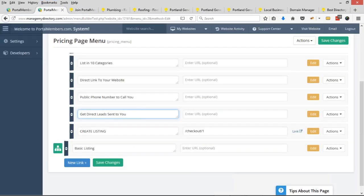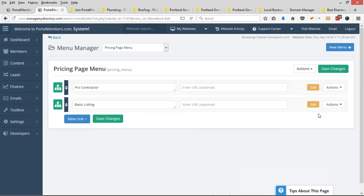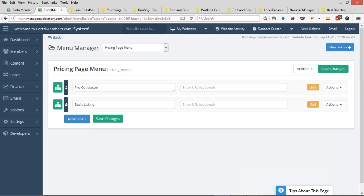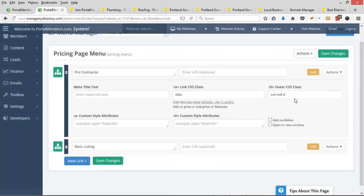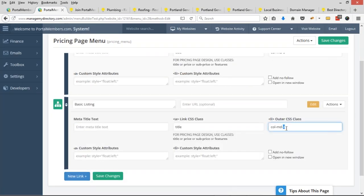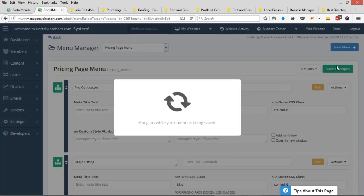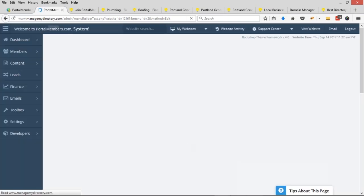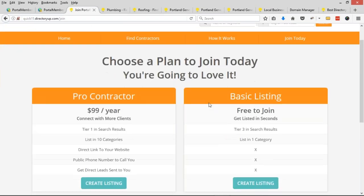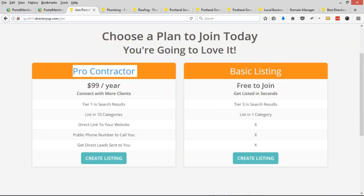Perfect. And then this one is a little more advanced. There is a way to make these wider, and because we're getting rid of the middle one, for those of you who want to just use 2, click on the edit, and it says col MD4. That's a reference to how many columns wide each one should be. And I'm just going to do 6 for both of these, and that's going to make them fatter and compensate for the third one that we got rid of. So now let's refresh this. All right, we have a Pro Contractor account, $99 per year, and a basic listing, which is free to join.